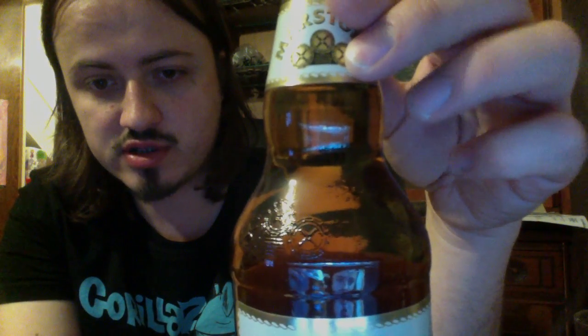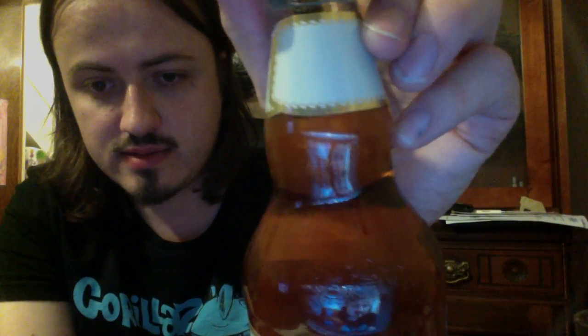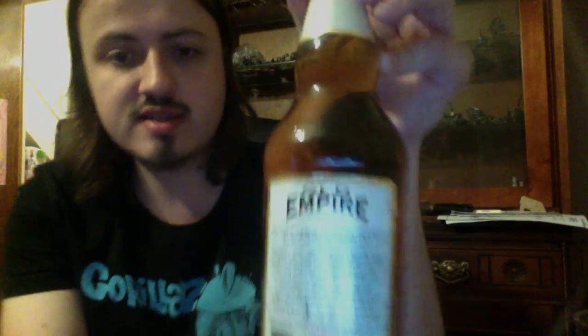Also, of note about the bottle, this design here you can just see is replicated around the edge of the bottle as well. So it's the barrels make here from Marston's. So I did a little bit of checking into IPAs, and they are unusual. They've got their own little history behind them.